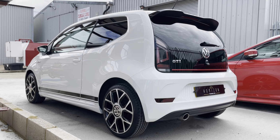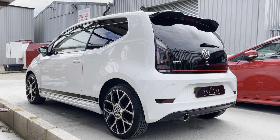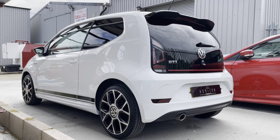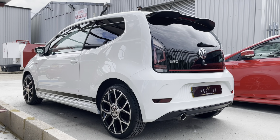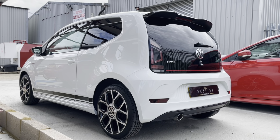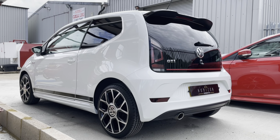We do offer finance and part exchange. We can get you quoted for the finance and fully approved, and also give you a value for your part exchange prior to you coming to see the car, which means when you get here, if you like the car, which we're sure you will, you'll be in a position to buy it.